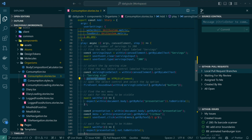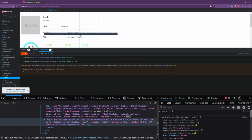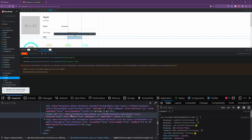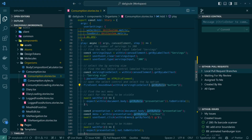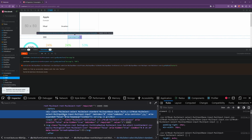And then we get the parent element, which would be this div, which also contains an input and other things. And we, within serving size select, get by role button. So potentially the role of the thing is not button anymore. Perhaps it's this combo box. What are we trying to do here? Select the 1G option, open the select control. Right, so we're trying to just click this thing right here, which is to say this div. And it has a role of combo box now.